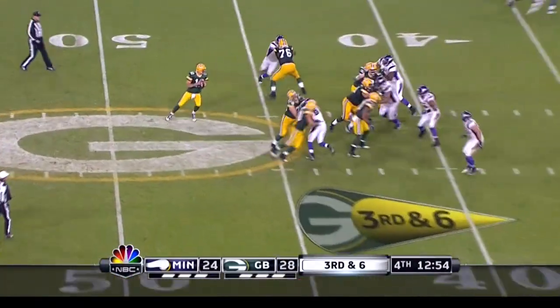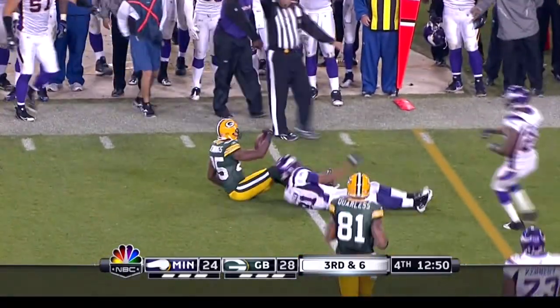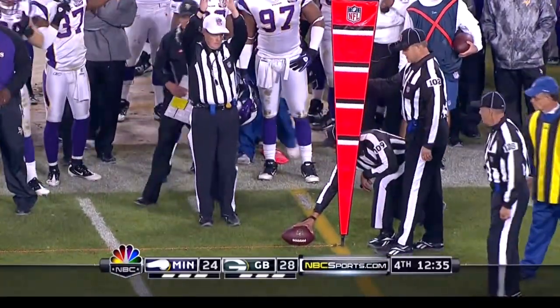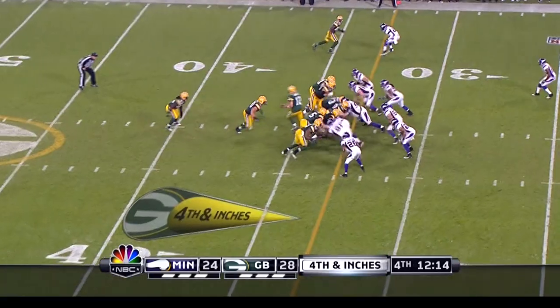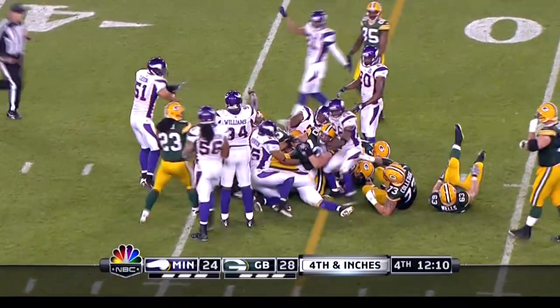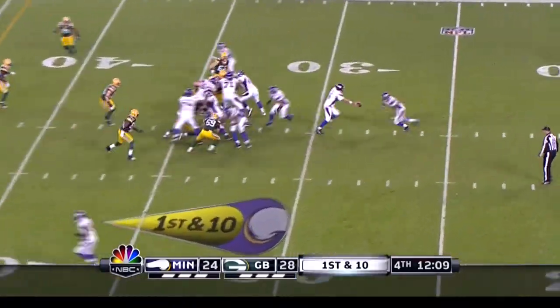All right, 3 plays later now. 11th play of the drive. It's Rodgers to Jennings. That looked like it was close to a first down, but they didn't get a great spot. And it's 4th and 1 again. Mike McCarthy says keep the field goal unit on the sidelines. We're going for it, but this time Chad Greenway is there to stop Cook. A lot of meat inside on that defensive line for the Vikings.